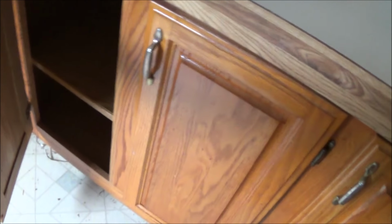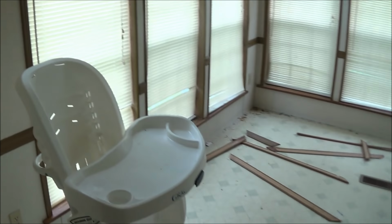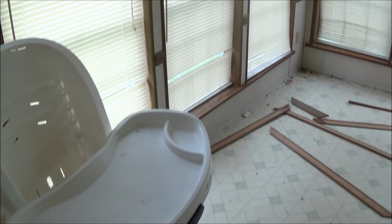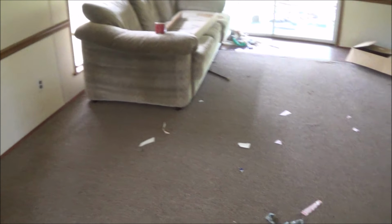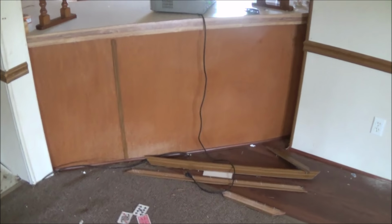Mouse nests, or God knows what else. The baby's high chair. This would be like a sun porch dining room and a family room. Floor is littered with odds and ends. There's that soaking wet back porch. It's kind of unusual. Blocked up the opening from the kitchen. The back door would have been the laundry area.